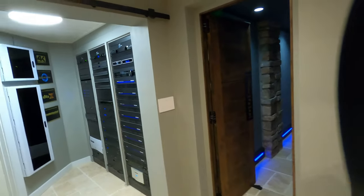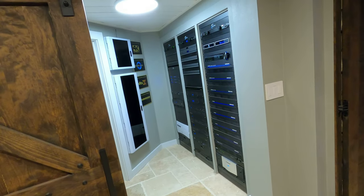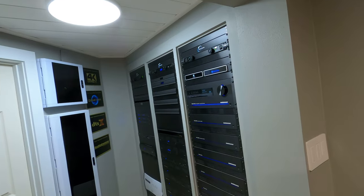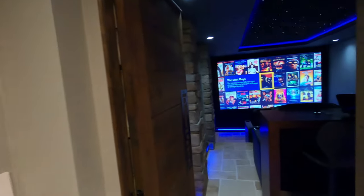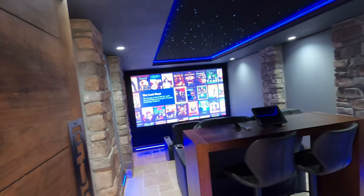As far as updates go on equipment, nothing really new that we're putting in here. We've got the Kaleidescape. We'll probably put another storage server or two in for movies. And then the update on this is probably going to go to a 2.35 screen, which we'll do a video showing that.